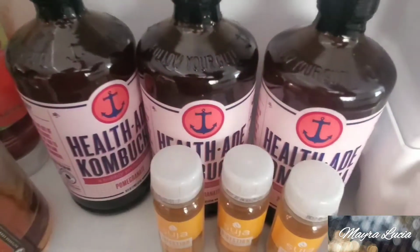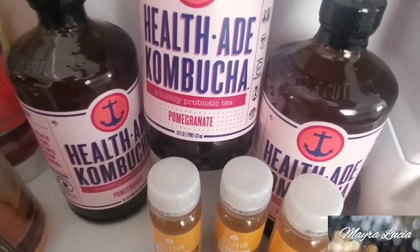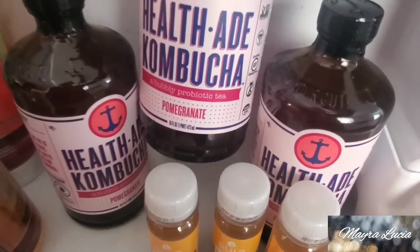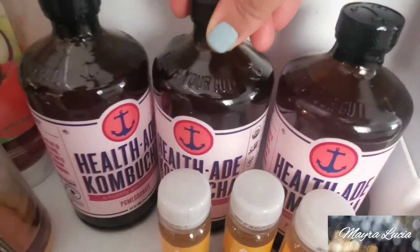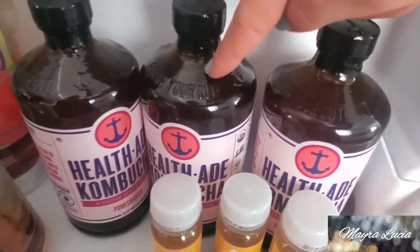So about 30 minutes to an hour later, I take my probiotics, which I have two of them. Let me show you which ones I take. These are two of my favorite. This one is called Health-Ade Kombucha, and it's a new flavor of pomegranate. These actually last me 3 days since I divide these into 3 portions.